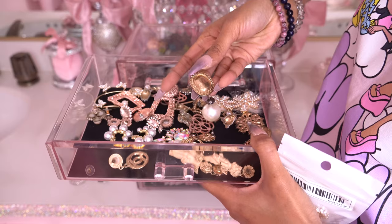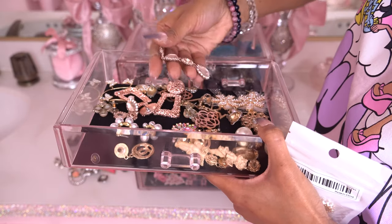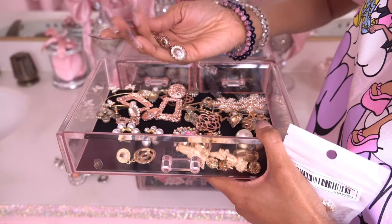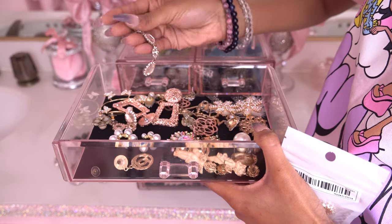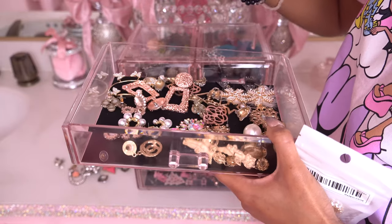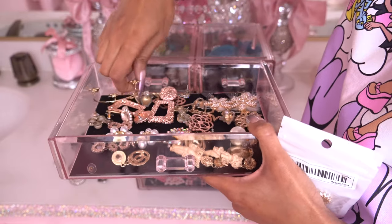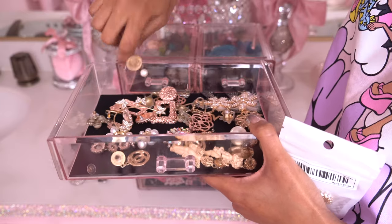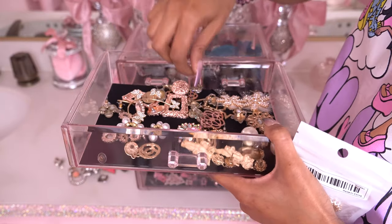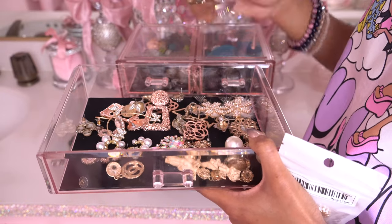These, a vibe, a bop. I can't wear them every day, but they're a vibe and a bop. These I've worn so many times with so many outfits. They are tarnishing a little bitty bit. But girl, we got at least one more wear out of them. Let's see, what is this? What is that? This little dangly. I don't know. These little lion heads.